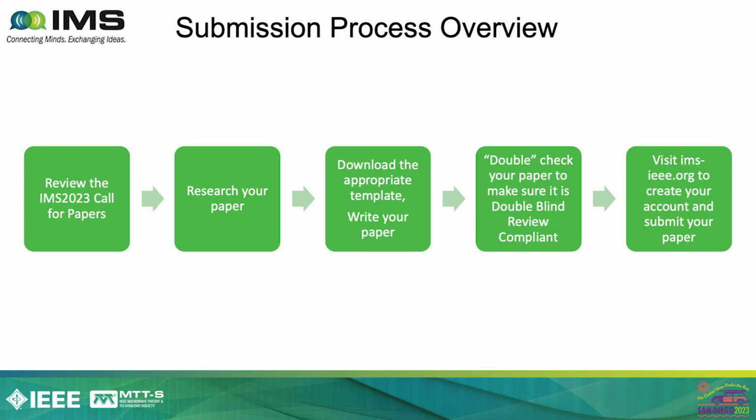Also, a requirement is double blind. Double check your paper to be sure that it's double blind review compliant before you actually upload the paper. And then go to the submission site and submit your paper. And then by February 1st, you will know the result of your paper submission.